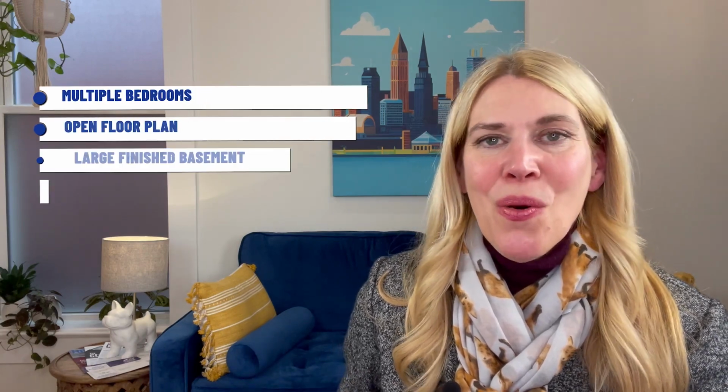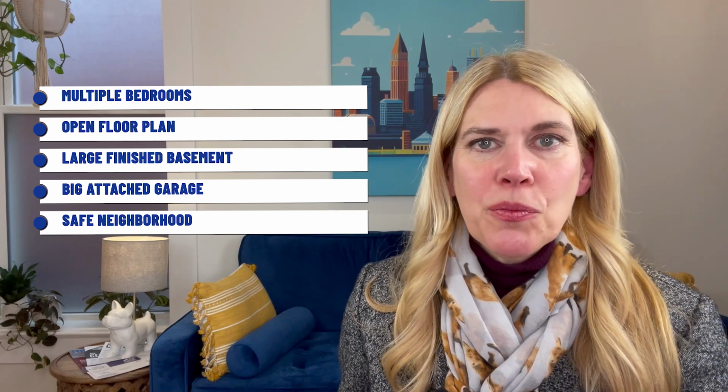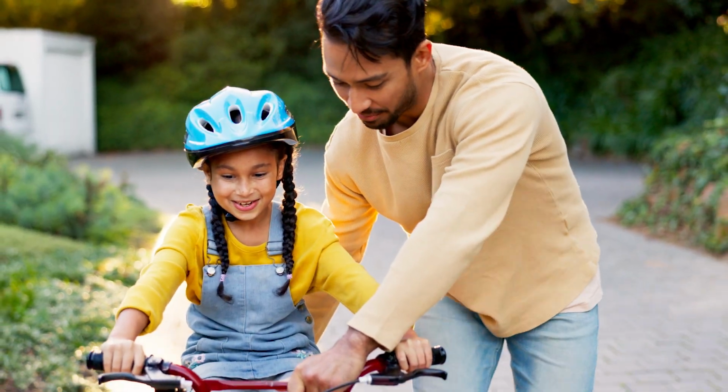All of these subdivisions have those homes that you would expect to see. They're very much that mixed mansion style of home. They have multiple bedrooms, big open floor plans, large finished basements, big attached garages. And all of them reside in neighborhoods that feel safe. People love to go and raise their kids.